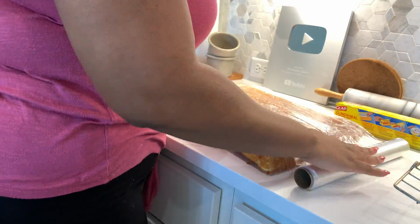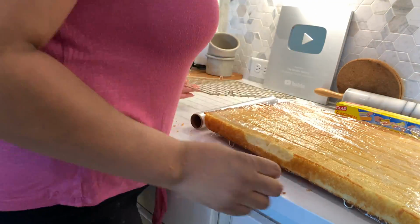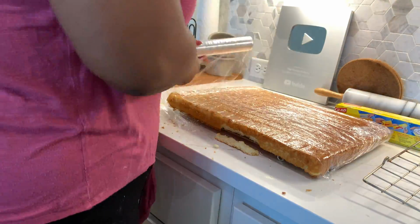So yeah, but let me know in the comments, how do you wrap your sheet cakes? Is there a method? Do you have a trick that just makes this super easy to do? If so, let us know in the comments because we want to know.